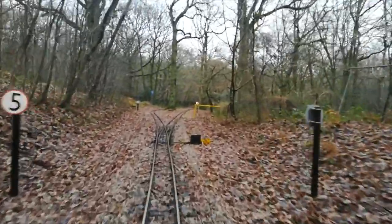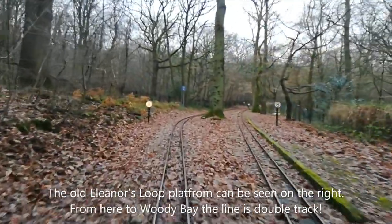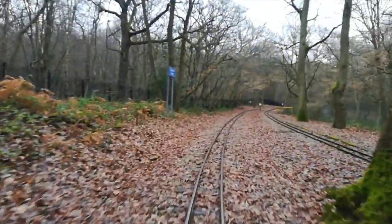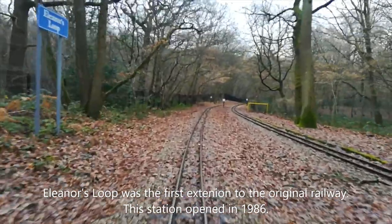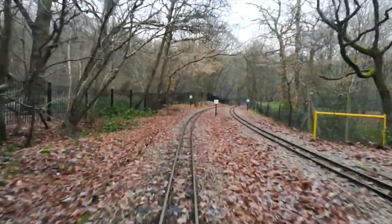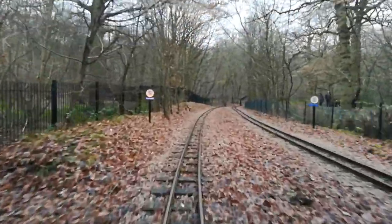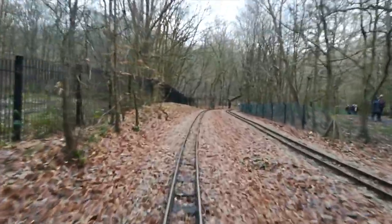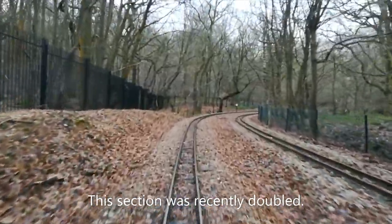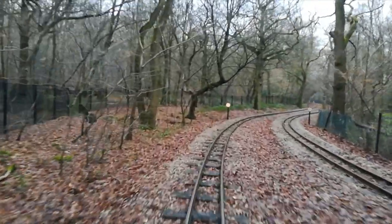As you can see, when the line terminated at Eleanor's... So we put the double tracking in from Eleanor's down to Wellington about 3 years ago. I think that was about when I last visited, you were doing it. Yeah. So this always was a passing loop once it ceased to be the terminus. Yes. And by now we'd been back onto single track. Right. But it was wide enough to fairly easily accommodate the two tracks. So we're double track now all the way back? Yeah, from here all the way into Woody Bay, that's right.